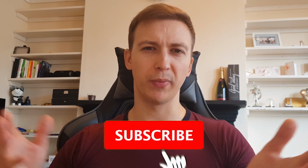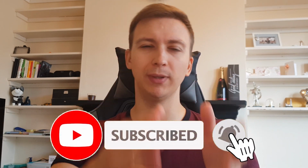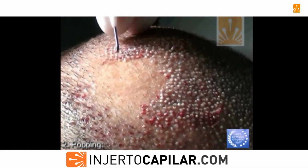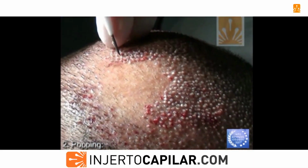Of course, it's worth mentioning that my surgery was not going smoothly whatsoever. On the very first day, I had so much popping going on. And if you're curious what popping is, it's basically when someone is implanting the graft and the surrounding grafts are popping out. The most dreaded complication.